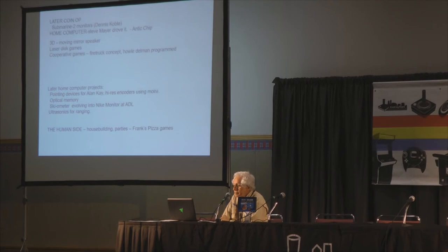Later on, the group up in Grass Valley worked on a number of the home computer projects. I personally worked on a lot of pointing devices for Alan Kay, who Atari had brought in from Apple. And he was a really neat guy to work with, because everything he said, oh, this is a genius, let's help him. He was just incredible. We spent hours talking with him about all the concepts, and he had a vision of the future of computing that's shaped a lot of where computing is now.